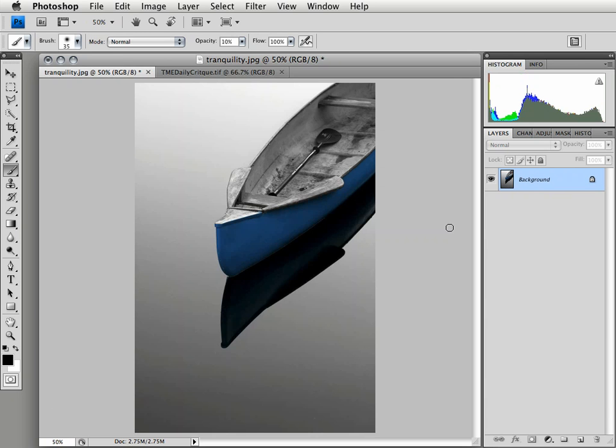Today's image was submitted by Abby, who is a beginning photographer from California. Abby shot this with a Canon 40D, used an effective focal length of around 150 millimeters, and jumped the ISO up to 640 here to try and get to a higher shutter speed because of some subtle subject motion of the boat on the water.